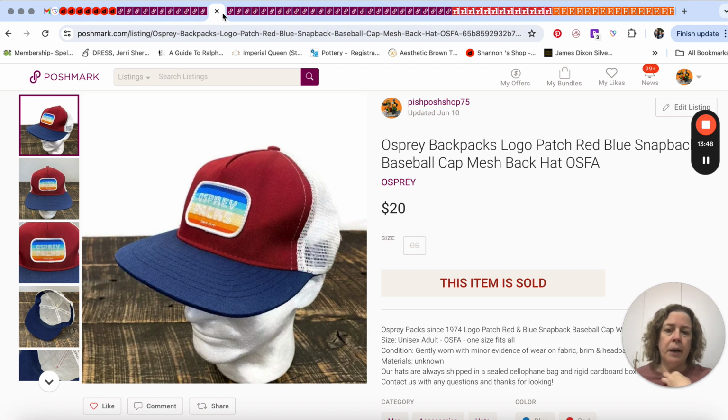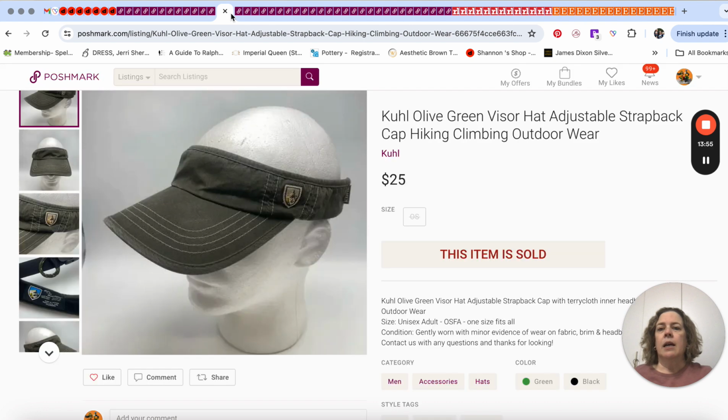It's Osprey backpacks, with nice looking colors and stuff like that on there. Another hat, this one by Cool. This one's a visor, actually. And that one I remember selling fairly quickly, like a day or two, for $25.